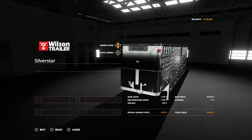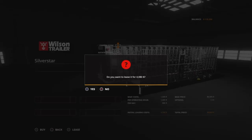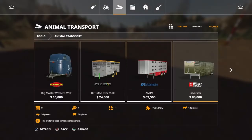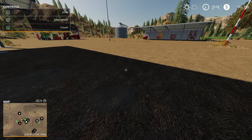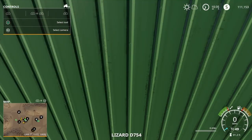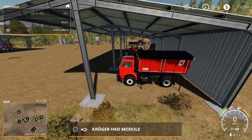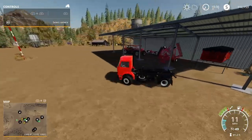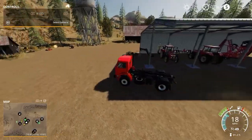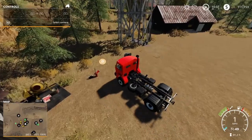US map. Good old Wilson trailers. Yeah, yeah, why not? Pay the extra 600 bucks. Alright, let me grab this truck. I know this truck's a little bit on the small side, but I think it'll do okay. Might have a little trouble on the hills, but should be alright.